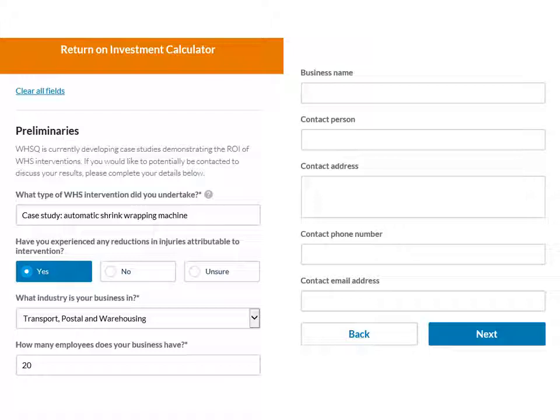And so next we select the industry that Rexel operates in and enter 20 as the number of employees their business has. And so it's only 20 because this is a small to medium sized warehouse. And this is a relevant number of workers in the workplace that's actually impacted by implementing this control.